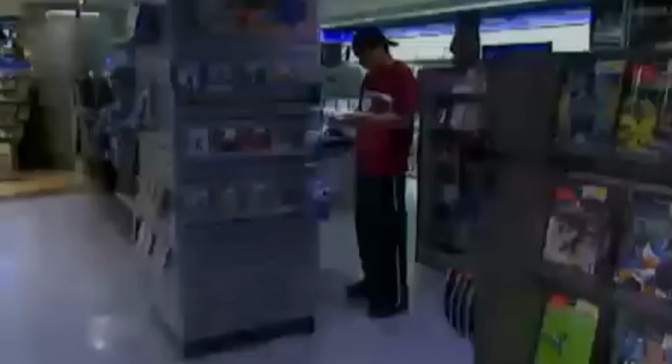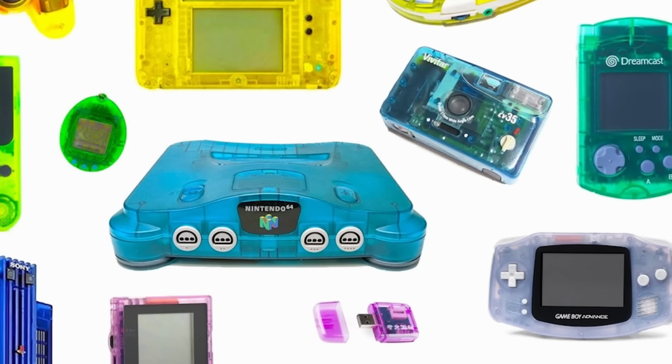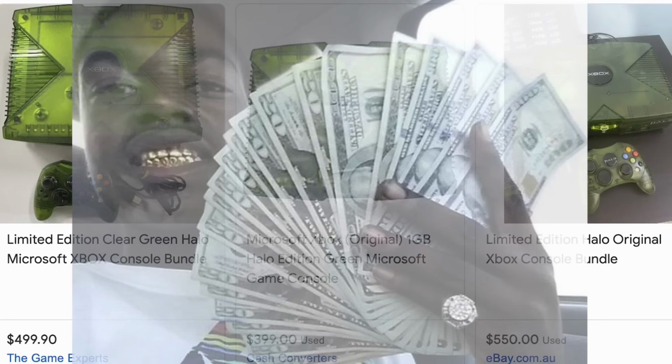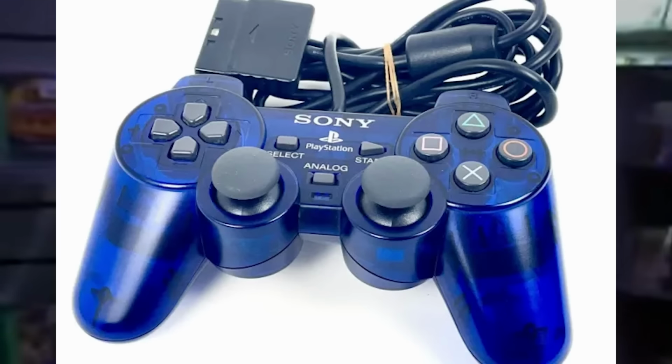If you never had a controller like this, I'm sorry, because another huge trend in the early 2000s was these translucent, colourful casings for devices. Of course, this design choice wasn't necessarily anything new, having been around since the 80s and things like the Game Boy Advance. However, it was extremely popular. If you have $500 spare now, you can see it yourself in the original Halo Edition Xbox with its dark see-through green. The PlayStation 2 even had an ocean blue version that came equipped with a translucent controller.